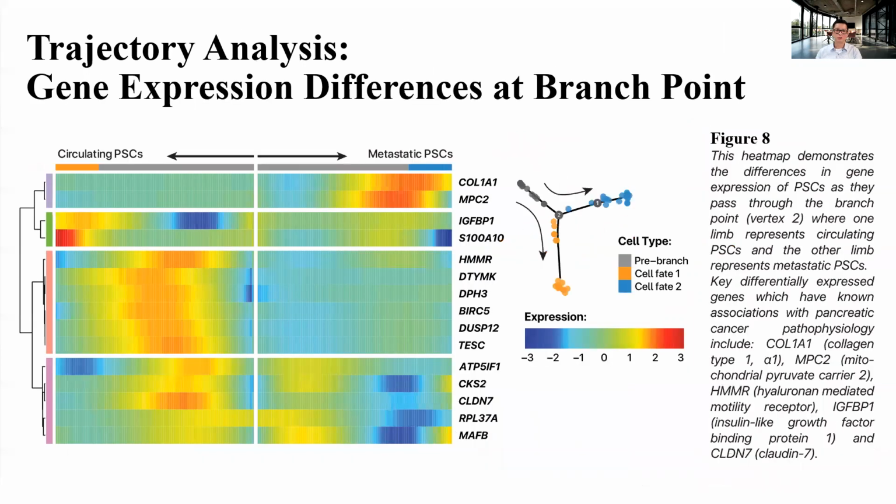This heat map summarizes gene expression differences between these 2 cell fates. Genes for collagen-1 alpha-1 and mitochondrial pyruvate carrier 2 were associated with metastatic pancreatic stellate cells, whereas genes for insulin-like growth factor binding protein 1, hyaluronan-mediated motility receptor, and claudin-7, and others were associated with circulating stellate cell fate. These genes form potential targets for future studies.